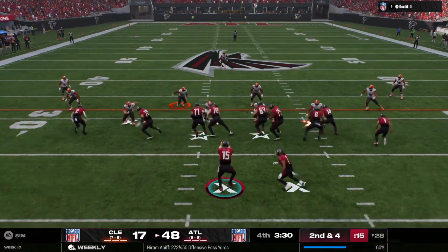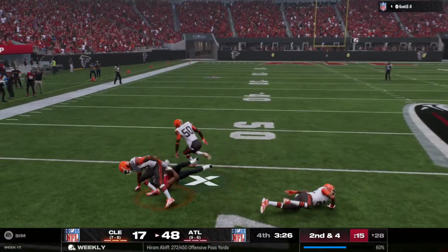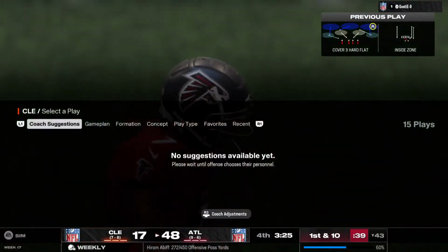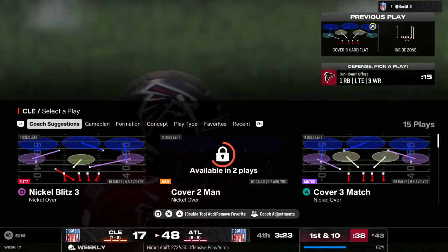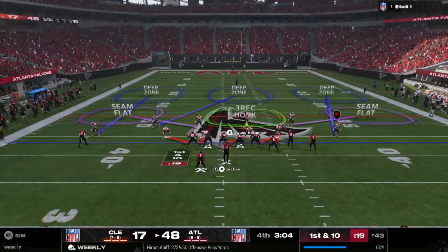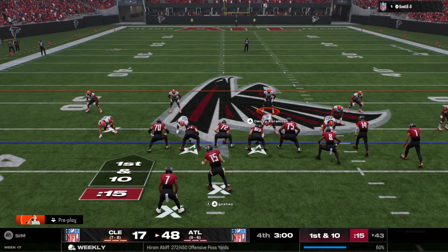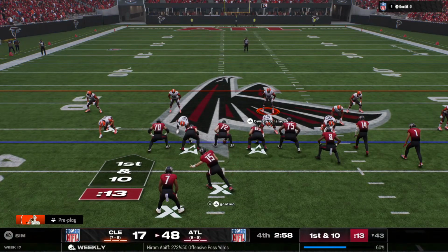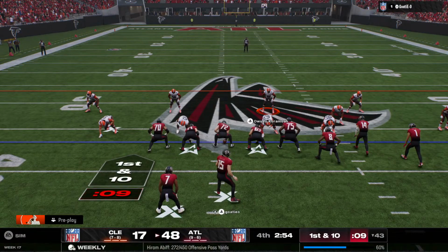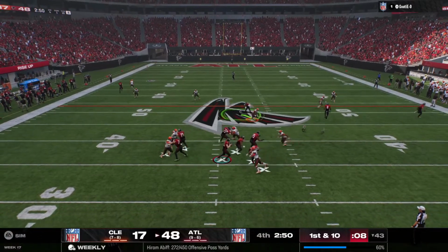Here we go. Out of the gun, they give to Robinson. And they get him down, but not before he takes it across the 40-yard line. 15 yards, first down, Atlanta. First and 10 at the 43-yard line. Radford. They're going to look to throw.